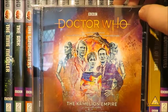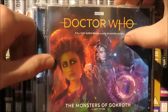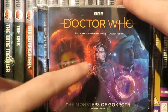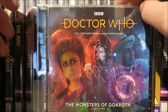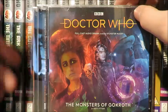Going from my favourite main range story to my least favourite so far, which is the Monster of Gokroth, which is the first story in the 7th Doctor and Mags trilogy. Again, I've recently reviewed that, so if you want my full thoughts on why I don't really like this story, then check out that review.